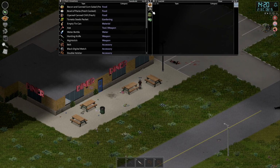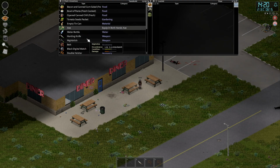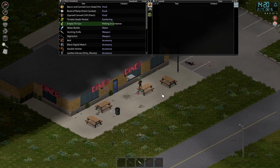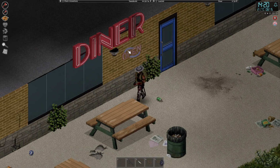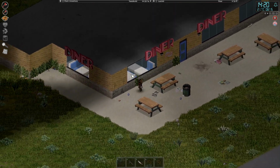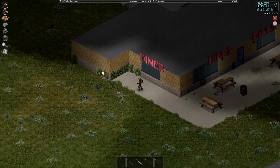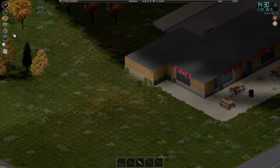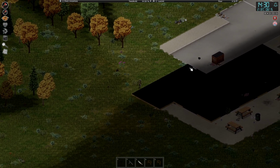Medical kit. Let's unequip it. Drop it back in our bag. Re-equip our axe. Okay, we could drop the can on the floor. Let's go ahead and clear inside. Can't get through the door to see if there's another entrance. Pretty clear of zombies down on this side. Another door here.